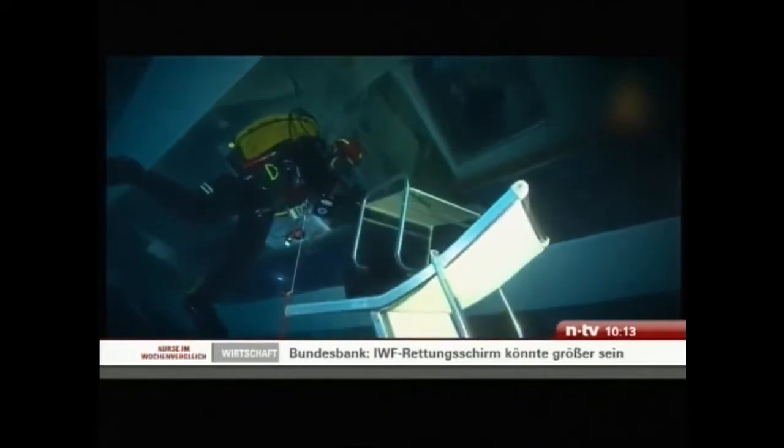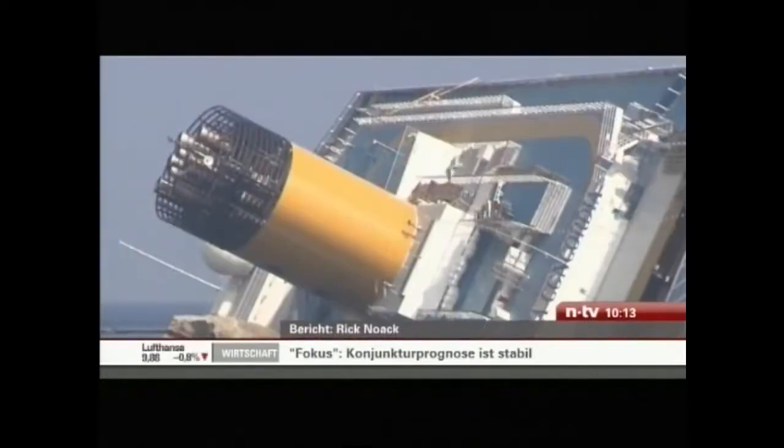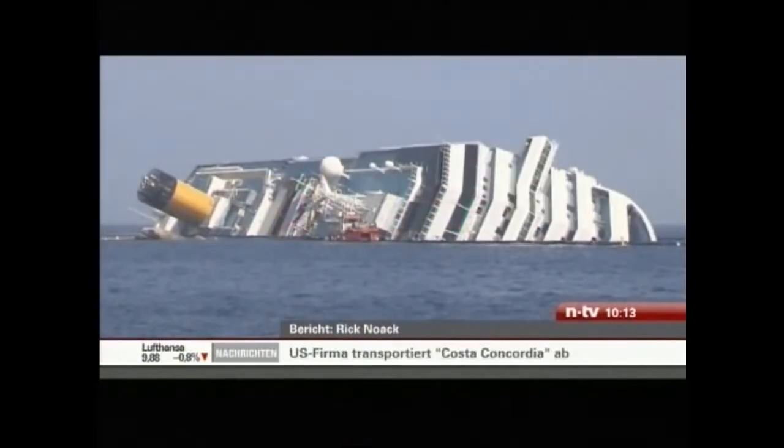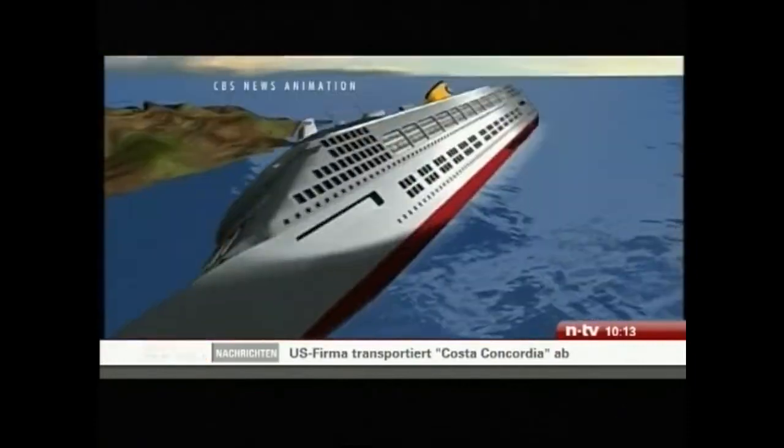Monatelang haben Taucher einzelne Wrackteile aus der Costa Concordia geholt. Nun soll eine US-Spezialfirma das gekenterte Kreuzfahrtschiff abtransportieren, und zwar in einem Stück. Bis zuletzt hatten Experten über eine geeignete Bergung diskutiert. Im Gespräch war auch, das Wrack zu zerlegen.